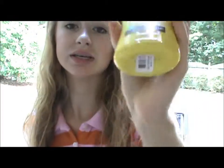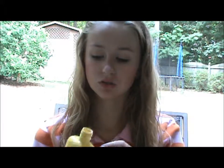So, I have two body products. Okay, this is by Bath & Body Works. It's their Signature Vanilla's Body Lotion in the scent Lemon. It smells exactly like lemon, but not too much lemon, just the perfect amount. Ooh, I just put that all over my nose. But it smells really good. Just the perfect amount of lemon, because you don't want to smell like a lemon. This is a nice scent.